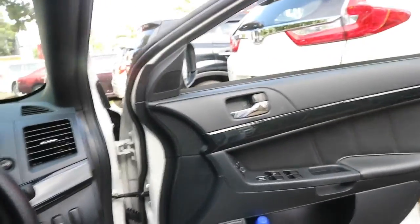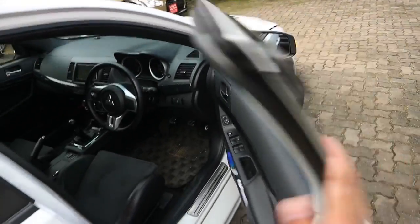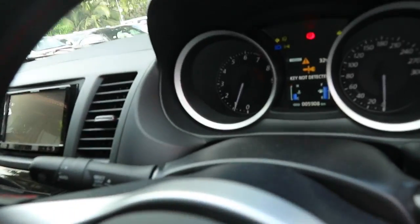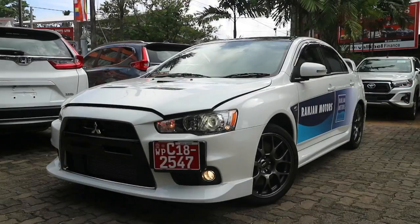automatic down driver's side window, pop the hood, and we'll go ahead and check out the exterior. Show you what happens when you take the key fob out of the vehicle. The car will beep on the outside, along with a beep on the inside, to signal that the key has left the proximity of the vehicle.